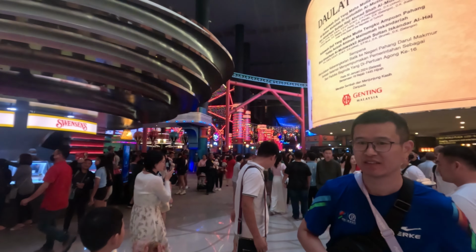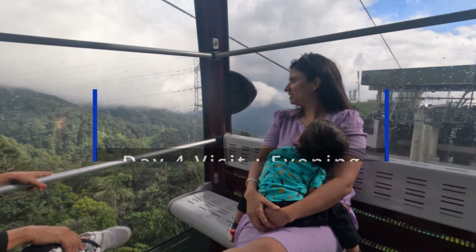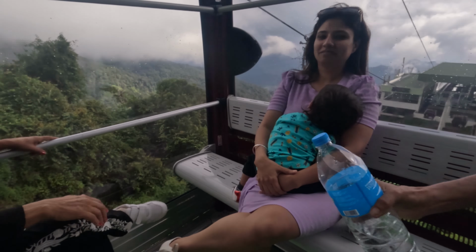This will be a tiring day for you because it will be a long day visiting multiple locations inside the Genting Highlands. Still, if you feel to go for shopping in the evening or late night, you can also go to Central Market for a shopping experience.